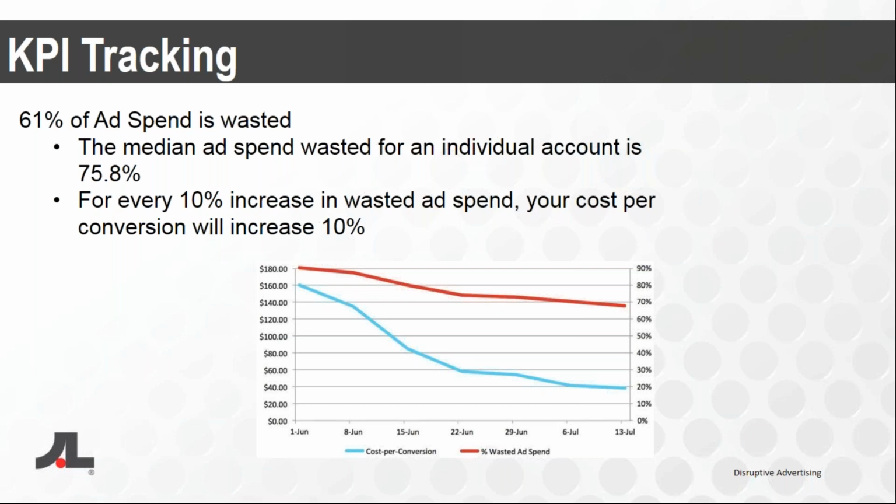But part of that too is making sure that you're tracking things and measuring things and optimizing and constantly refining the process so you can improve. And what they found was that for every 10% increase in wasted ad spend, your cost per conversion will also increase 10%. So everybody has very specific cost per conversion or cost per acquisition goals in mind. Well, the easiest way to minimize your cost per conversion is to minimize your wasted ad spend.